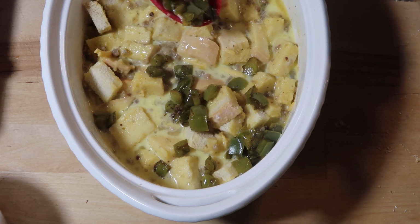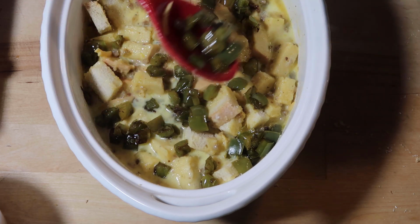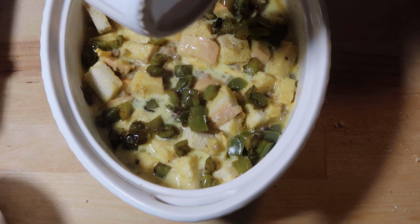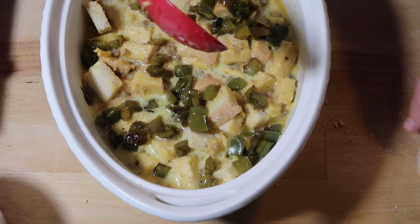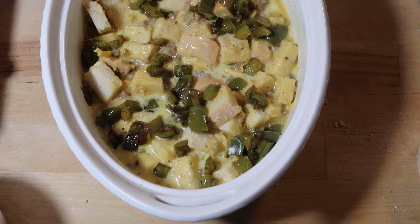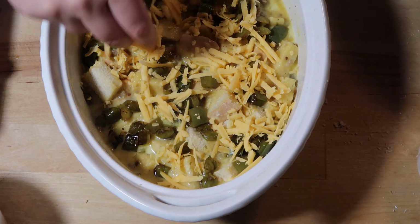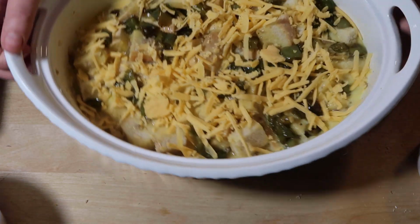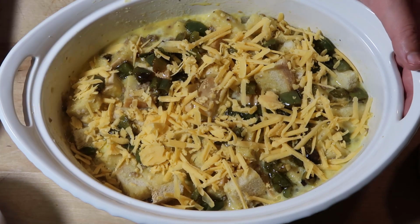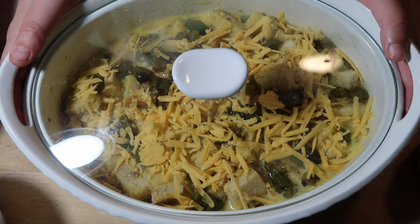Now I'm just going to sprinkle that green pepper on top. If you had an onion or mushrooms or anything, ooh, do I want to add mushrooms? I'm gonna make it just like this at first. And then I'm going to take the other half of that cheese and just sprinkle that on top. And then I'm going to let this set overnight in the fridge, and then I'm going to bake this in the morning.